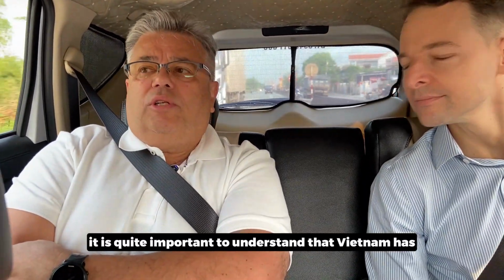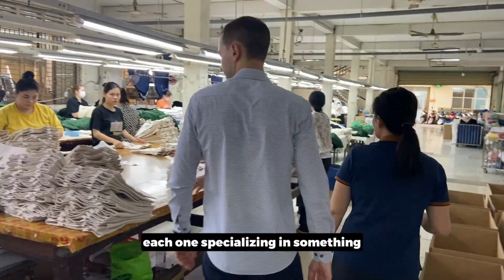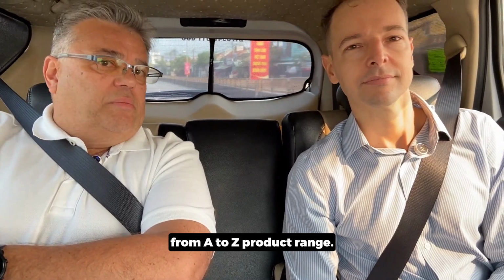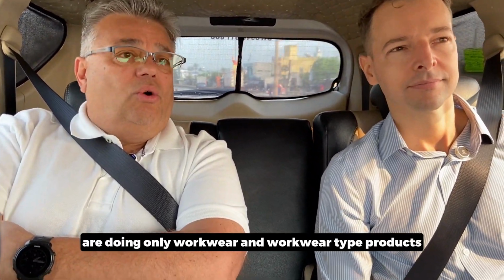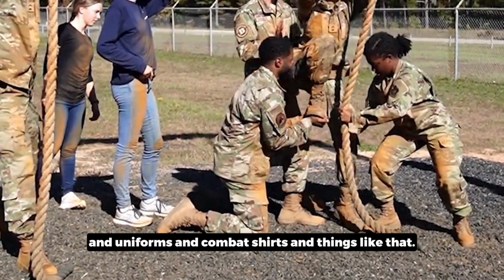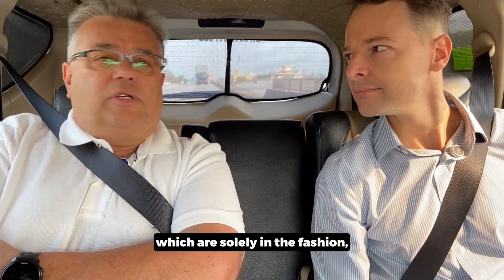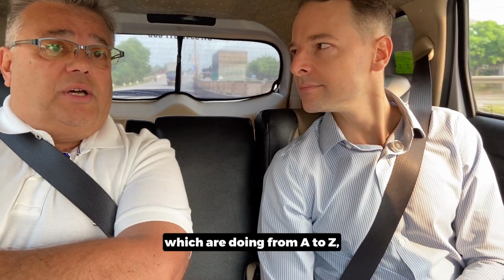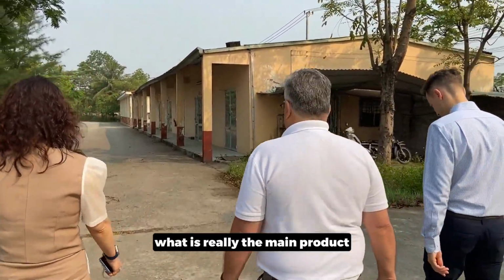It is quite important to understand that Vietnam has thousands and thousands of textile factories, each one specializing in something, and then very large companies who are doing an A to Z product range. For example, if you are looking for workwear, we have factories which are doing only workwear and workwear type products, that might also be military, uniforms, combat shirts and things like that. Then you have factories which are solely in fashion, casual and sportswear. And then these combined factories which are doing everything from A to Z. So it will be interesting to see what is really the main product they are doing.